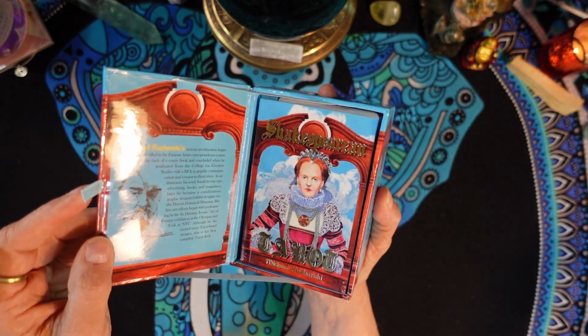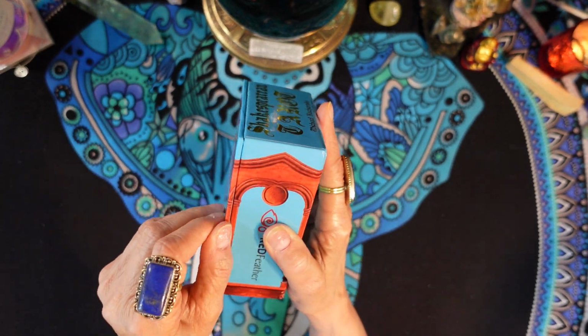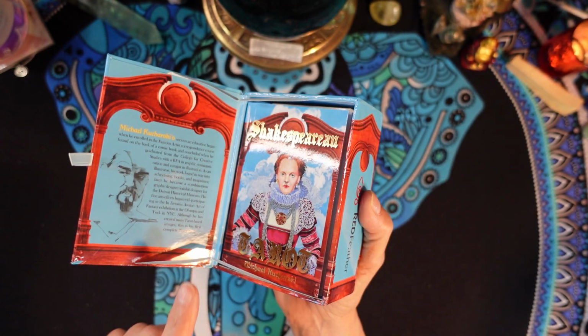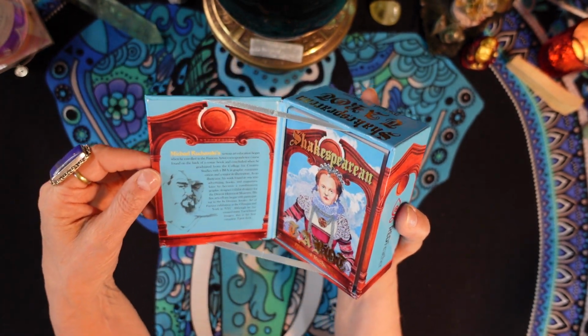All right, so the box is magnetically sealed. It has this nice ribbon here to pull open, and then in the front of the box, these ribbons, which are nice, so this doesn't fly open or get disconnected or whatever.